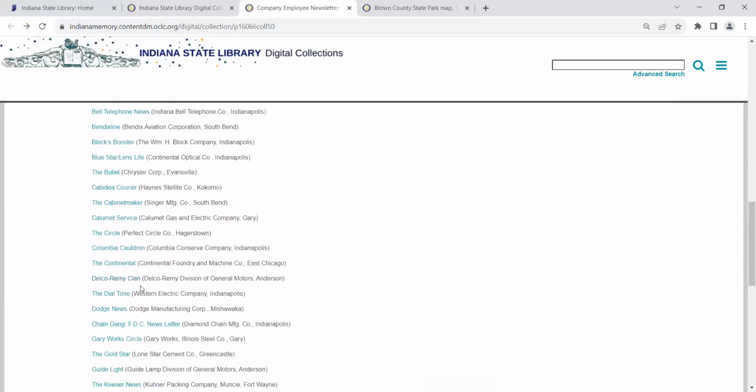This Delco Remy Clan is a division of General Motors. Quite frankly, I think currently at this moment, General Motors has other things on their mind, so I don't think they're going to come after me for the Delco Remy Clan. If they do, guess what? We'll just take it down. We'll keep the images. If somebody ever calls and says, I need a copy of that, we can be like, hey, we've already got that scanned, and here's the image.